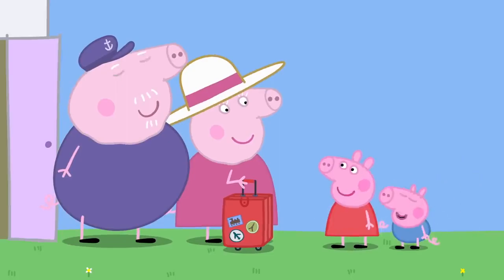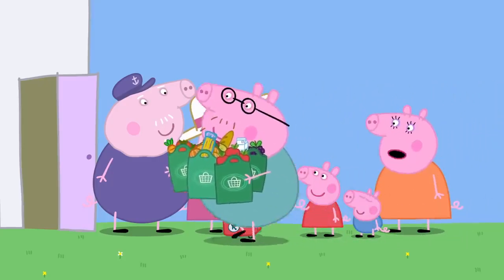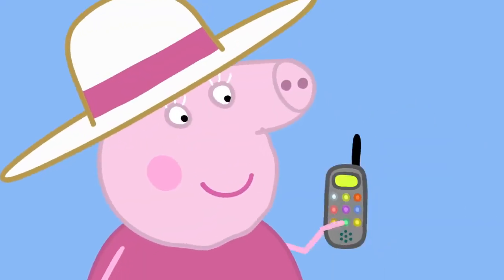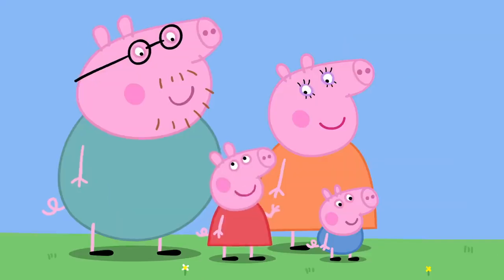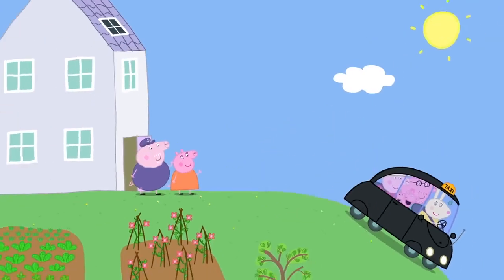Granny Pig! Hello, my little ones. We've got the shopping. But why are you not at the airport, Granny? Oh, yes. I'd better call a taxi. Taxi service. Hello, Granny Pig. I'd like to go to the airport, please. Of course. Hop in. Thank you. Daddy, can we wave Granny goodbye at the airport? OK. Bye. Bye-bye.